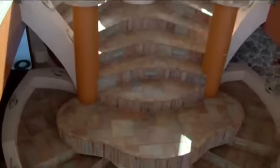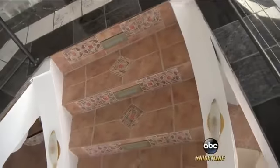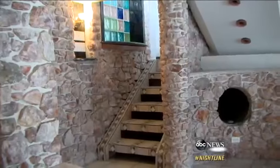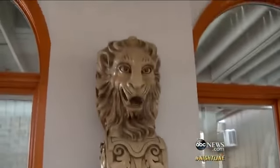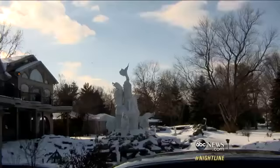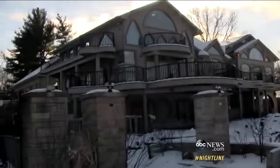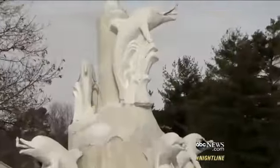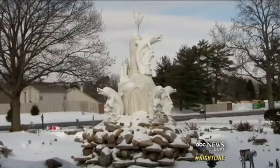Staircase railings that seem more than a little out of place. A bedroom that would make a caveman claustrophobic. And of course, all those lions. Welcome to the $1 million mansion that might just be America's most unsellable house. So this is the Kessler estate. It's 10 degrees below zero, and there's a bunch of dolphins out front, and they're covered in snow.